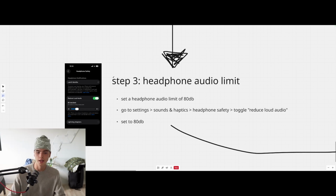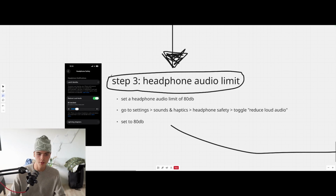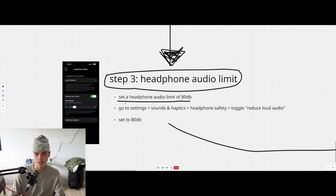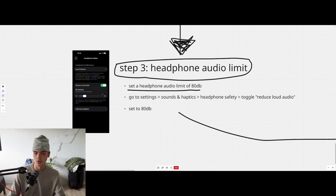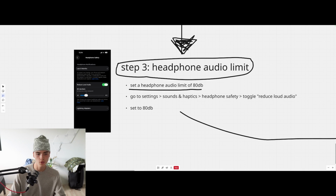So most headphones, they're really loud, and obviously it sounds good to listen to loud music, but it's really bad for your ears, especially over a long time. So yeah, you really want to set a headphone audio limit of like 80 decibels, which you can do by going into settings, then clicking on sounds and haptics and headphone safety, and then just toggle this. You can see it over here, reduce loud audio.